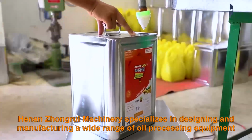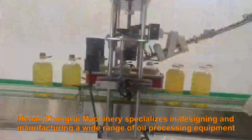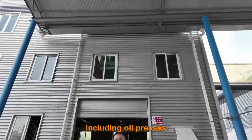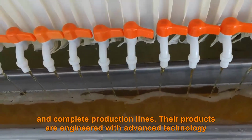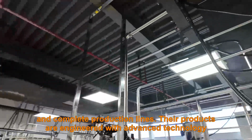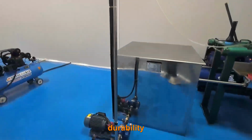Henan Zhongrui Machinery specializes in designing and manufacturing a wide range of oil processing equipment, including oil presses, refining systems, filtration units, and complete production lines. Their products are engineered with advanced technology, ensuring high efficiency and durability.